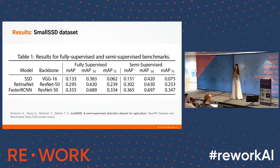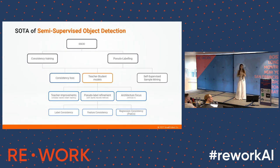Now let's look at what is in the state of the art of semi-supervised object detection. And here I give you a map. You might disagree with some of it because this field is evolving quite fast. But the map of semi-supervised object detection is wide. The most successful methods currently fall within two categories: consistency training and pseudo-labeling.